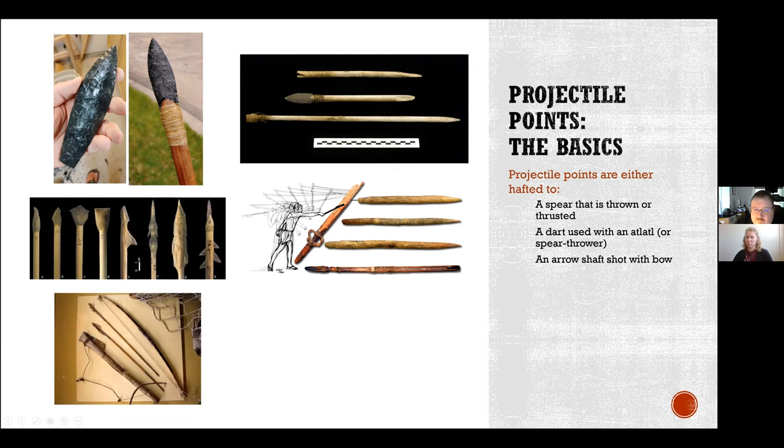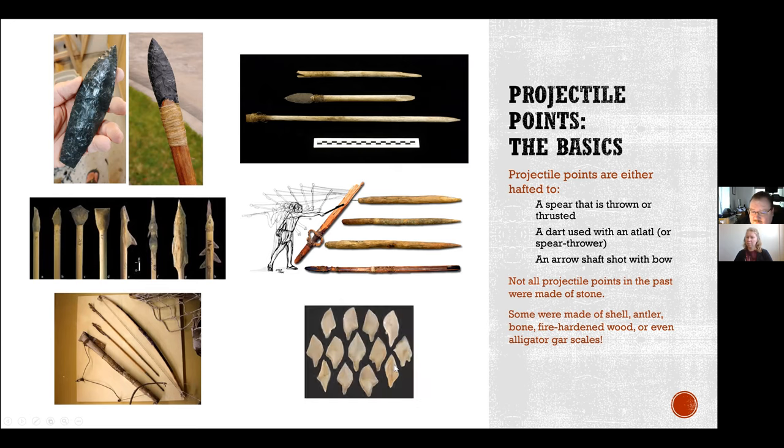And also know that not all projectile points in the past were made of stone either. Some were made of shell. Some were made of antler, some bone. Some were made of wood that you fire hardened over a campfire. And one that a lot of people don't know about is even alligator gar scales. So it's a large fish, but the scales from these animals were used frequently down in the southeastern United States where alligator gars were plentiful. So basically they would just take these little scales off the animal and you could go hunt white-tailed deer with that.